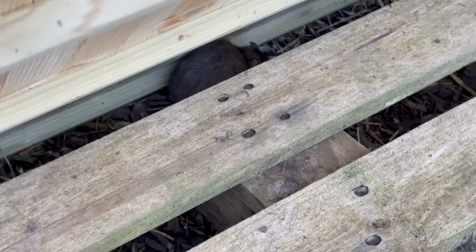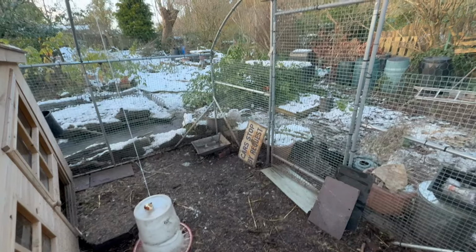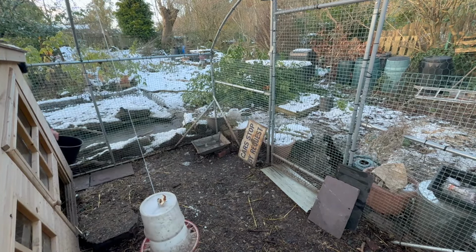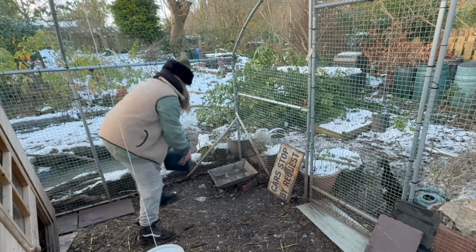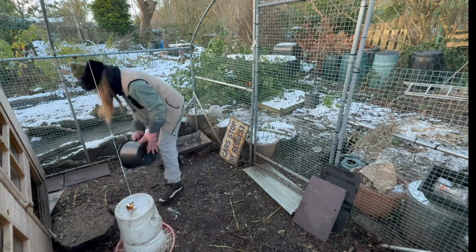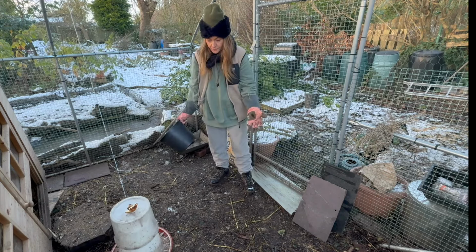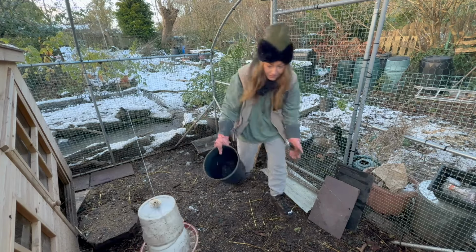Right, I can see him. Oh gosh, I'm scared. Oh god, yeah. Okay, he's there. Oh my gosh, I don't know what to do. Oh my god, there's two. There's two rats in here. Oh my gosh, I don't know what to do. Okay, let's try and catch them, I guess.